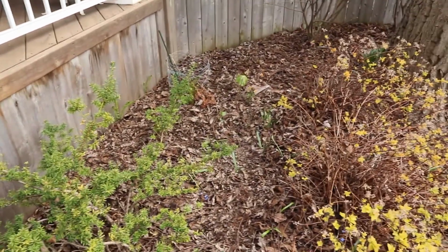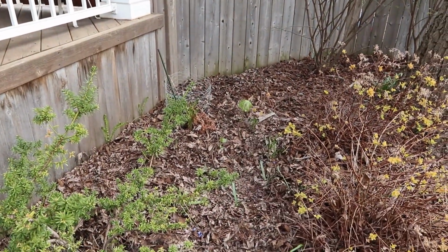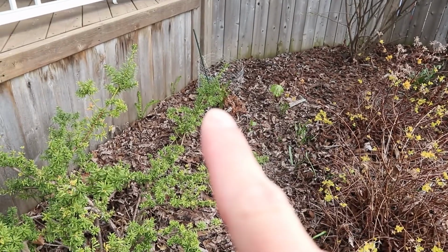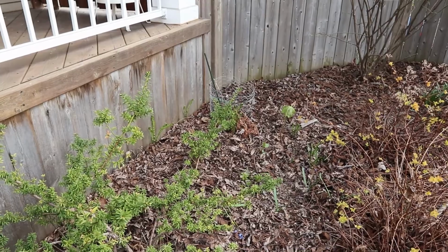And then over here, I'm wearing sandals, so I don't want to head all the way there. You can see, I think that's one of our May apples that has come up, and our ostrich ferns along there. Sadly, our native clematis over in this area has died out.